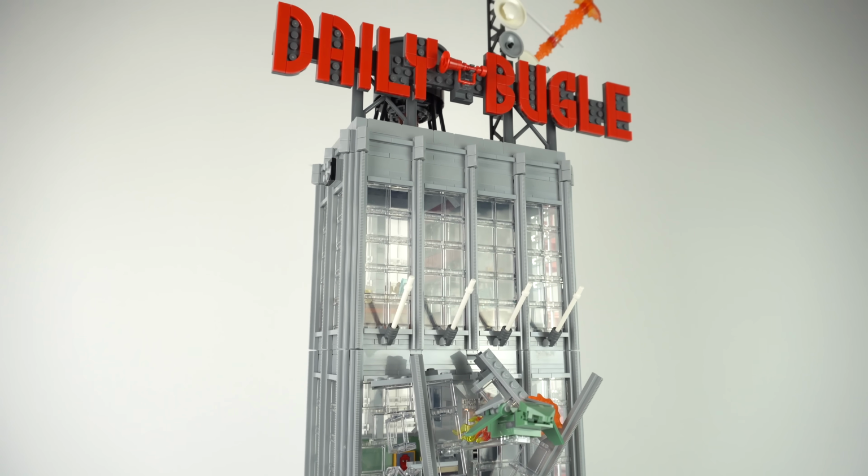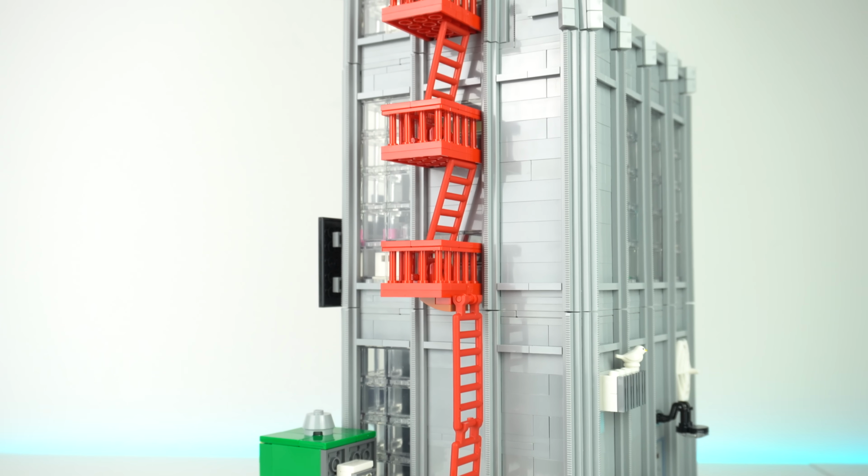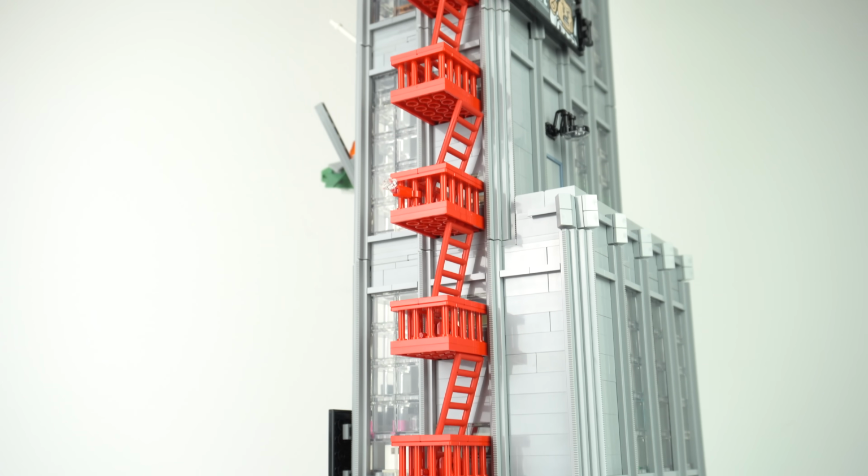The price per piece ratio is really good if you consider the set has around 3,700 pieces, and it will sell for $300 or euros. And even though it's mostly grey, it has awesome grey pieces in large quantities. Also, the small brick-built details across all floors make this set a really enjoyable building experience.